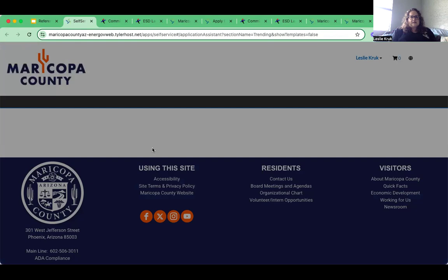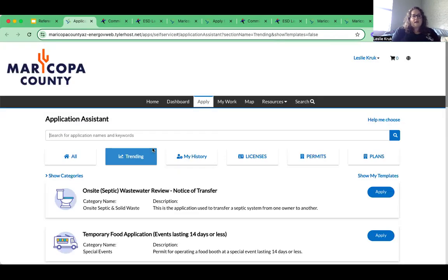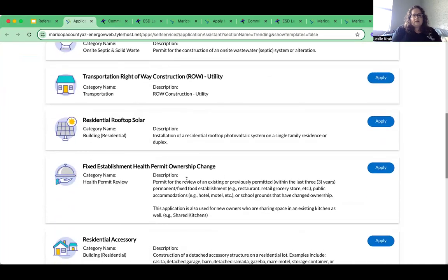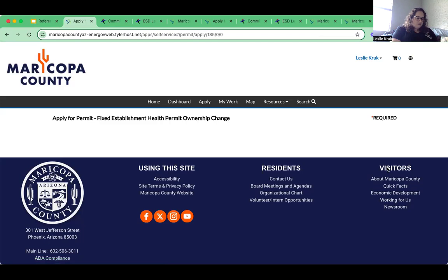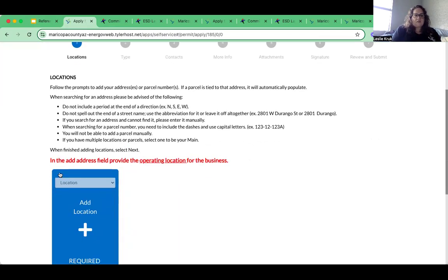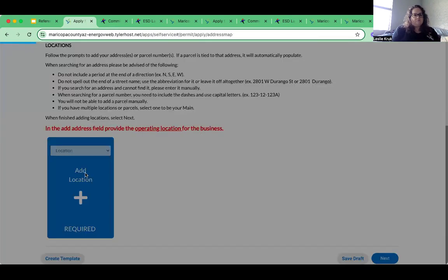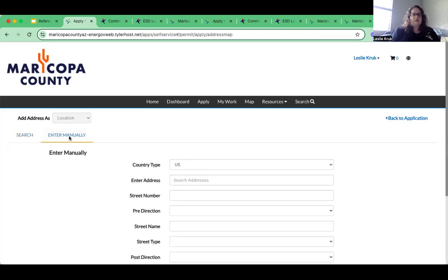So I can click into the permit center to go directly to the application page that I want because I'm logged into my account. So scroll down a little bit, and here's the fixed establishment health permit owner change that we want. Click apply so that we can begin. And it's going to start with the location first off. So you're going to click this plus sign, and then you're going to click on enter manually.